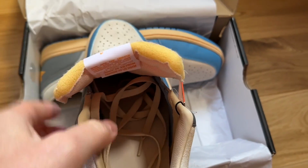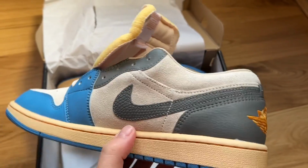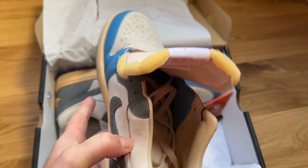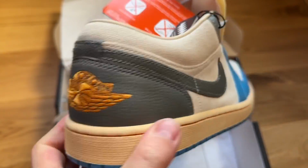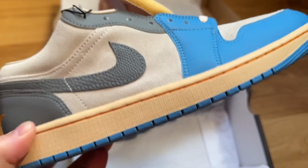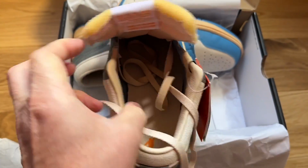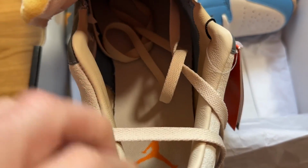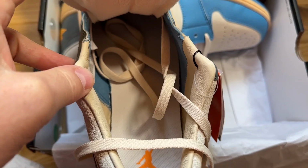So I think for me, the colourway on this hits really nicely. The colour blocking, I think, has been done really cool. It's a shame that the materials could have been a bit better. If they'd done this in the OG cut, it would have just been phenomenal. But you know, it is what it is. We'll take it. Nice cushioned insole on these. That insole on the footbed seems more cushioned to me than a regular Air Jordan 1 Low.